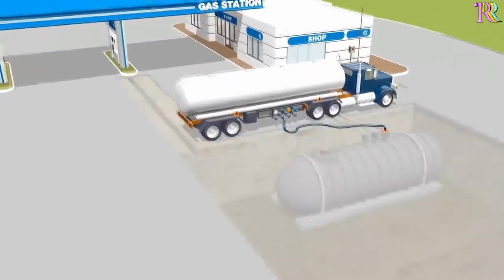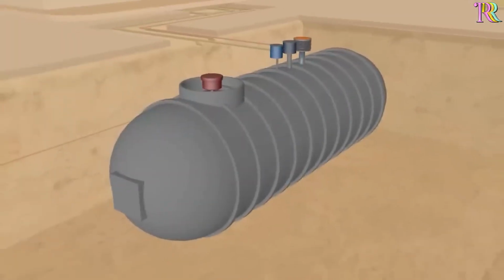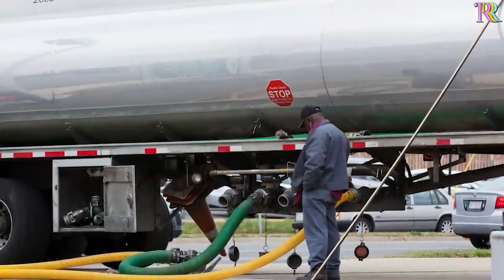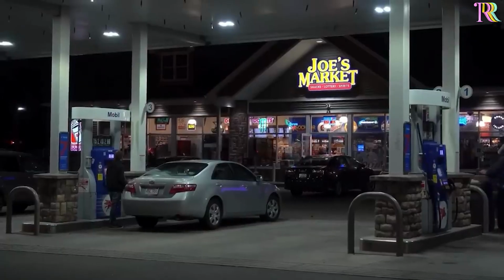The key insight most people miss: it's not about the air temperature, but the temperature of the underground storage tanks. These tanks, buried 8 to 10 feet underground, maintain relatively stable temperatures. The best time to fill up is shortly after a station has received a new delivery, when the fuel hasn't had time to warm up in the tanks.